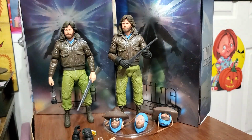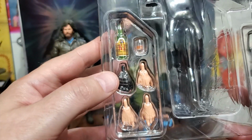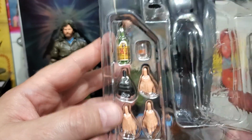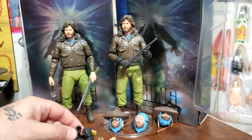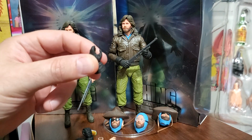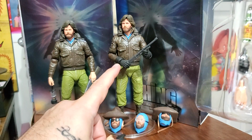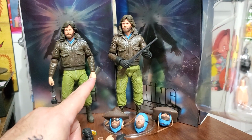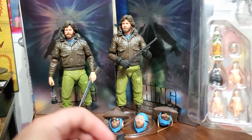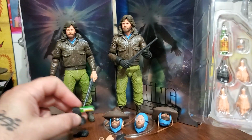Now, here's the thing. He comes loaded with extras. This would be 3 gloved hands and 3 ungloved hands, and the gloved hands come with this little cap to cover, because his gloves covered a bit of his wrist. Now that cap comes off so you can see it here, and then here it's the bear jacket when you put on the bear arms. So that's a cool little touch, this little piece here that you put on the figure. It just pops off and on.